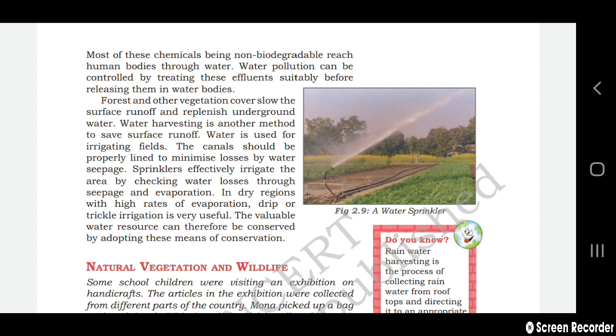Forest and other vegetation cover slow the surface runoff and replenish underground water. Water harvesting is another method that we use to save our surface runoff of water. For irrigating the fields, the canals should be properly lined to minimize losses by water seepage, and sprinklers effectively irrigate the area by checking water losses through seepage and evaporation. In dry regions with high rate of evaporation, drip or trickle irrigation is very useful, and the valuable water resource can be conserved by adopting these means of conservation.